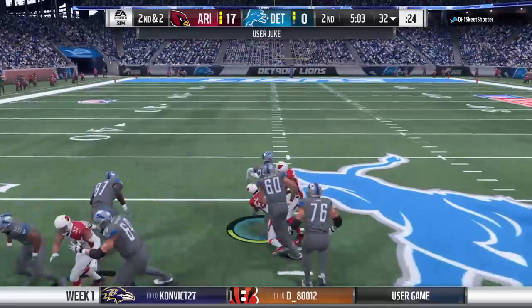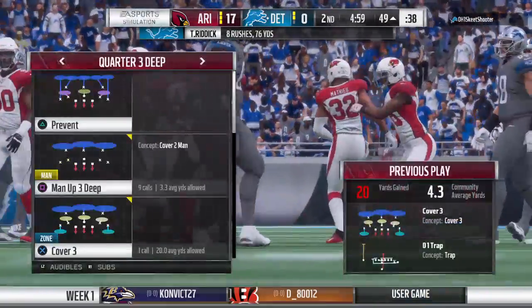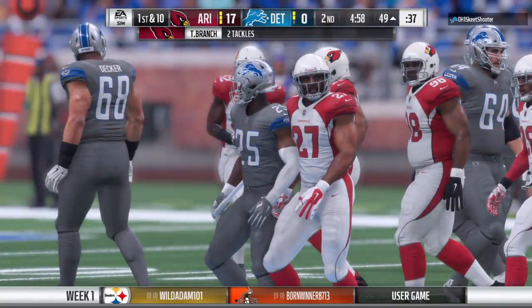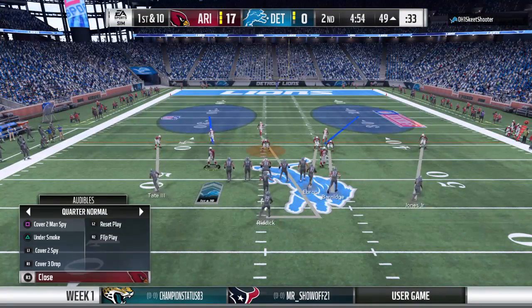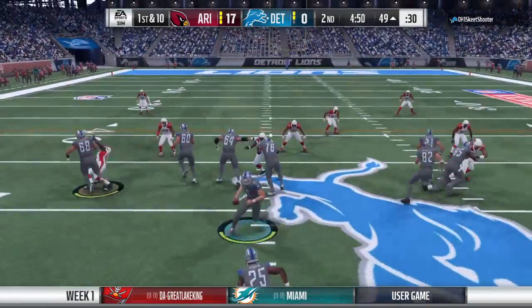Pretty good gain on the ground. And he'll be taken down, but not before he gets into enemy territory. That burst good for 20 and a first down. Exactly what they needed right there, because they needed to use the ground game to take some pressure off, because the quarterback's been struggling a little bit.